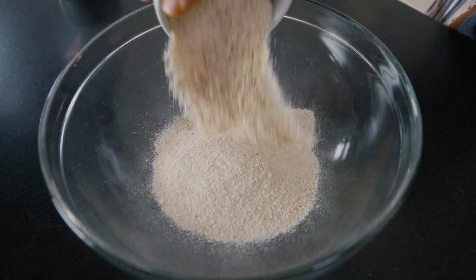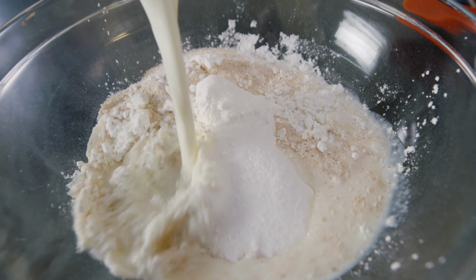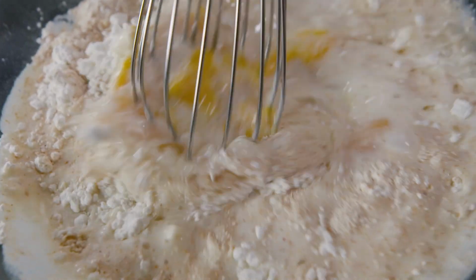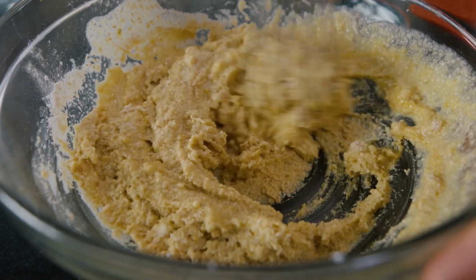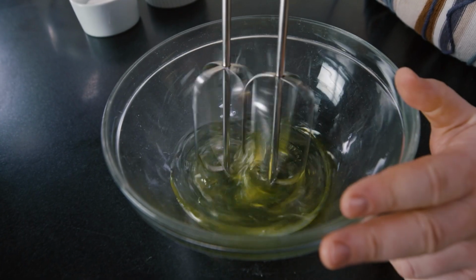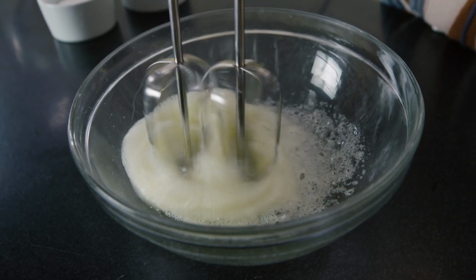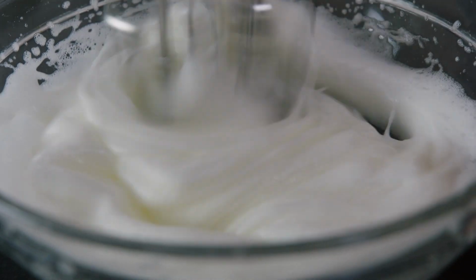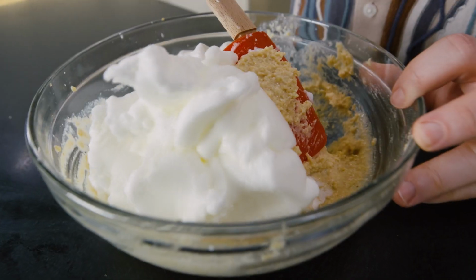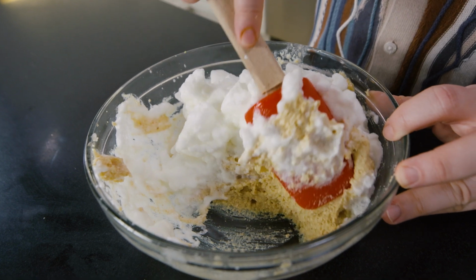It's gonna be matzah meal, cornstarch, a little bit of sugar, a pinch of salt, a bit of milk, oil, and 2 egg yolks. Whip it up until it's all combined. Then we're gonna whip up 3 egg whites. Because we're not using a leavening agent, we need something to provide a little bit of lift and air in our pancakes. So you use a hand mixer to get those egg whites to a stiff peak. Then very carefully fold them into the pancake batter until just combined. Even if there's a little bit of egg white mixed in, that's fine, they'll hydrate.